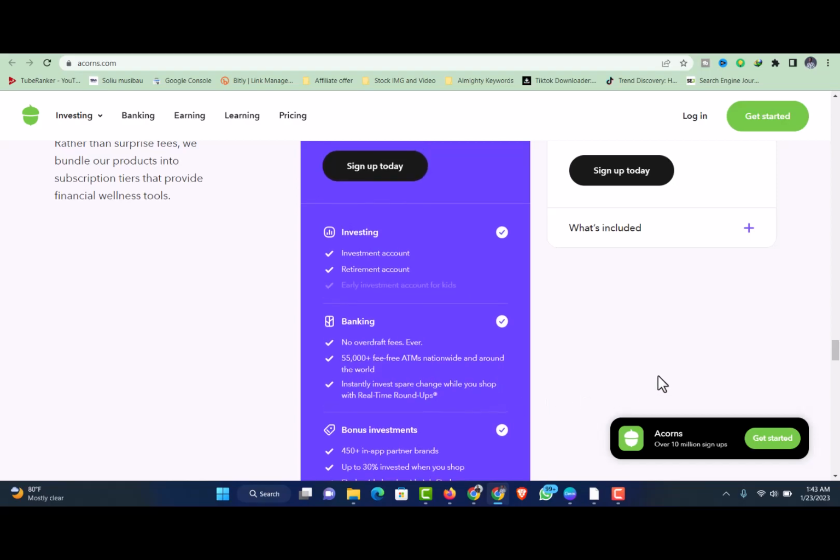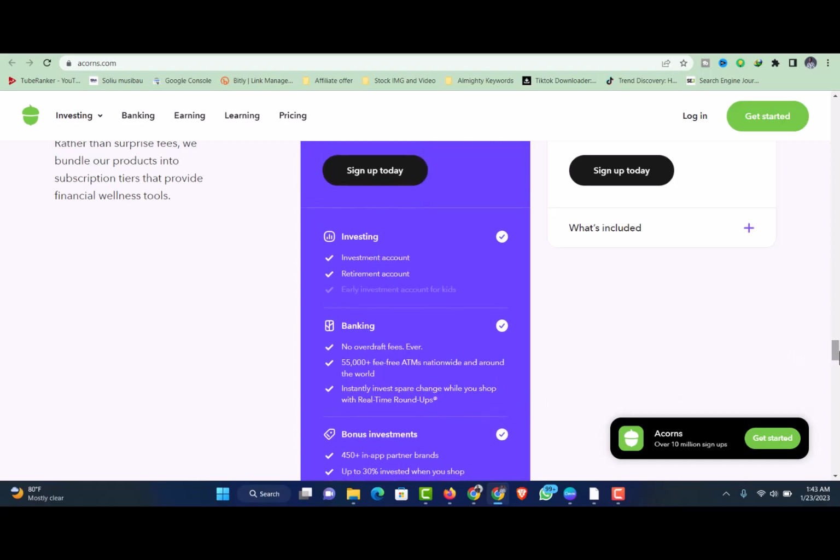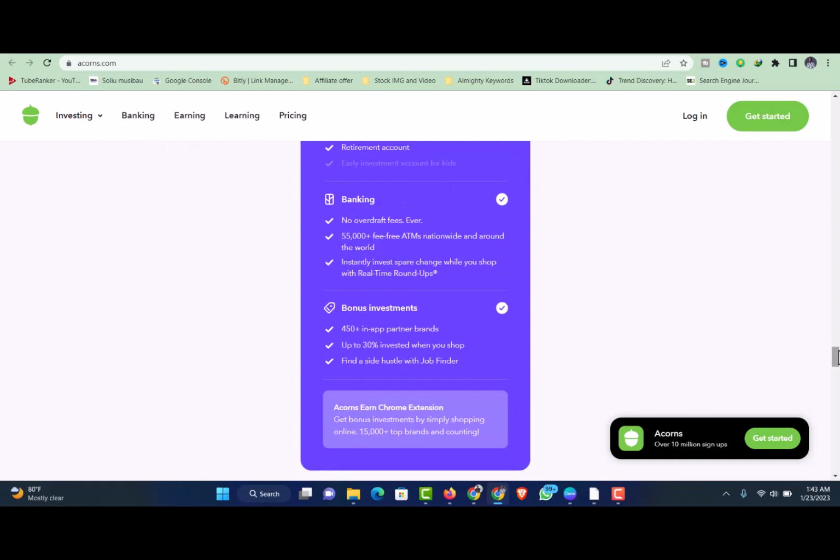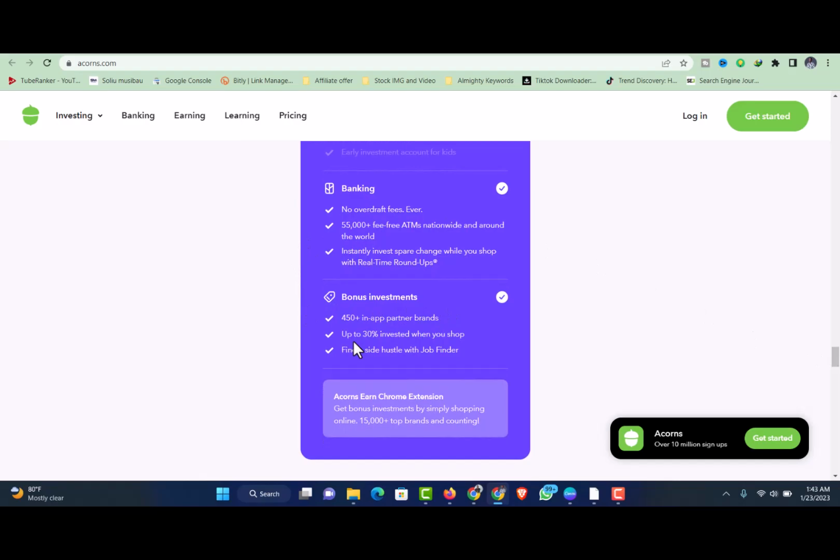Like I said earlier, the more money you spend, you can set a budget on how much you want to be saving on any amount you send out. That is one of the best ways to save money, and you enjoy bonus investment, which is up to 150 plus partner brands, which will also help you to spend less on most of the things you are purchasing online, probably food, gadgets, and some other stuff like that, which is also one of the great things you will enjoy while partnering or investing with Acorns.